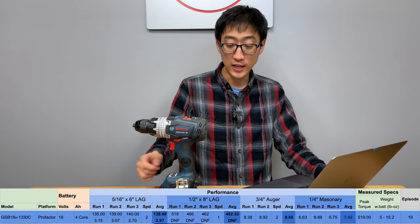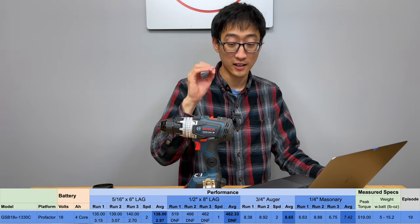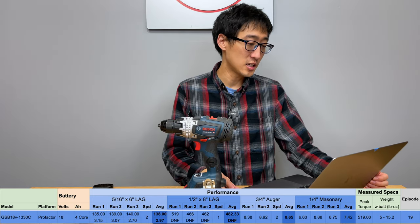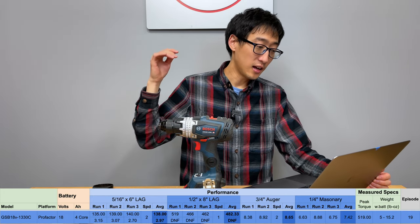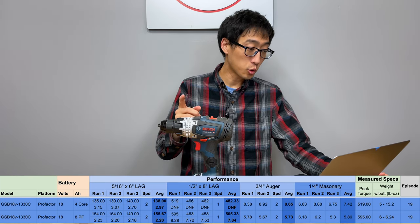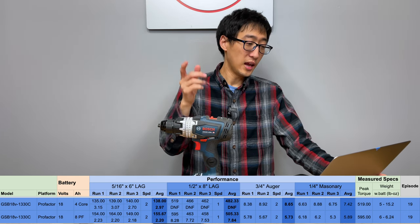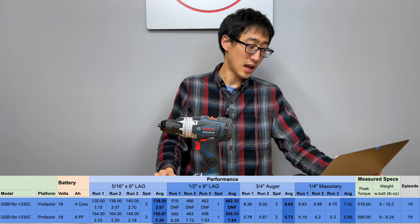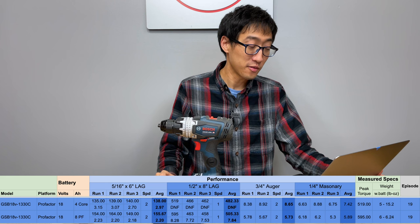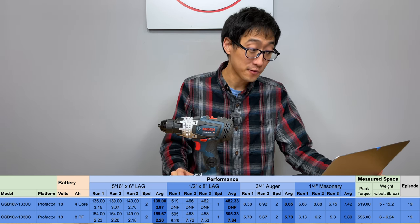So now let's take a look at what happens when we run the test using a Profactor battery, which is exactly what this drill was designed to be used with. On the light duty test, 5/16 by 6 inch lag, the three runs average 2.20 seconds with a peak torque average of 155.67 inch pounds. On the heavy duty lag test, 1/2 inch by 8 inch lag, the average of the three runs comes in at 7.84 seconds with a peak torque average of around 505 inch pounds.